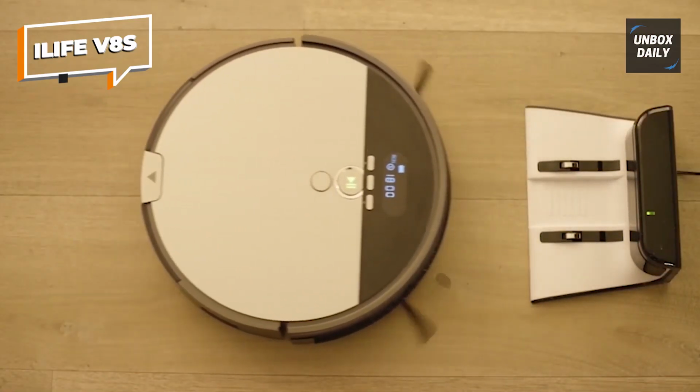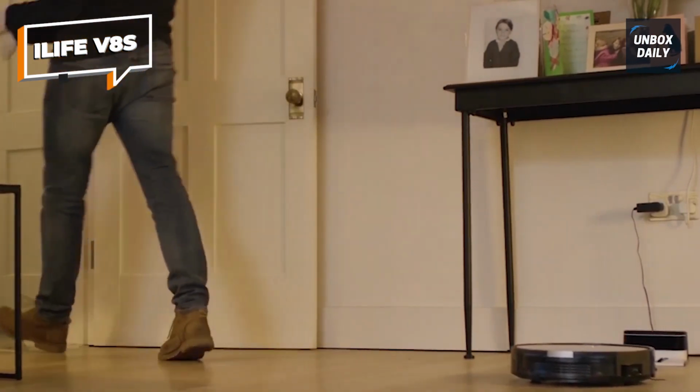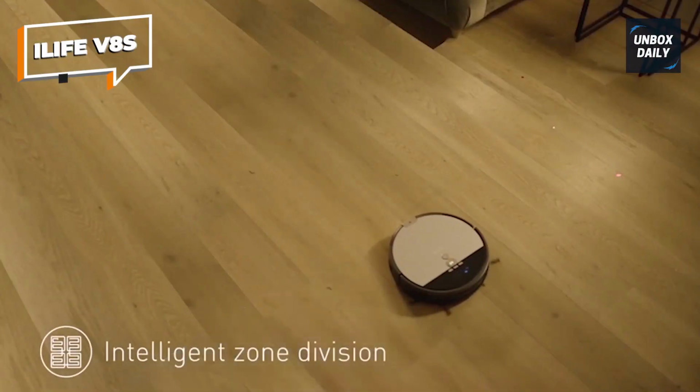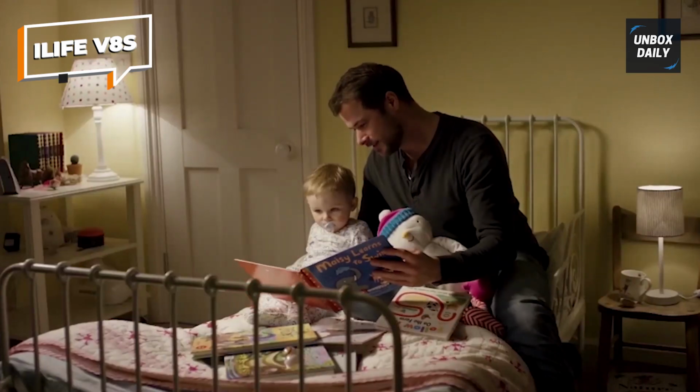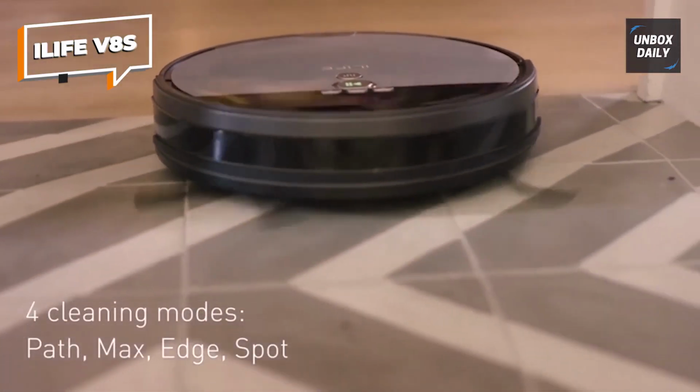The iLife V8 uses advanced sensors to map out your home and navigate around obstacles with finesse. You won't have to worry about it getting stuck or falling down the stairs like some clumsy mops out there. It's got your back.